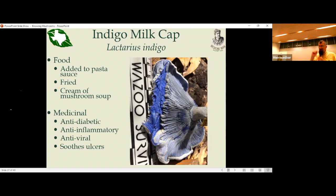Okay, so what do you do with the indigo milk? So add it to pasta sauce. If you want to have kind of, especially Alfredo, where it would normally be white, and you have this desire to serve your friends and family blue Alfredo sauce, if you never want to be invited back or whatever, you just throw it in there.